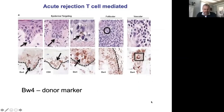The target of rejection are the basal cell membrane stem cells of the keratinocytes, the bulge area of the hair follicle, and endothelium, and that's where you see lymphocytic infiltrates and invasion of the cells and the hair follicles.